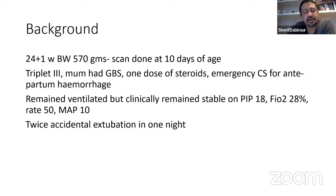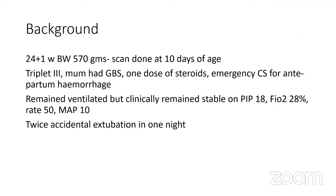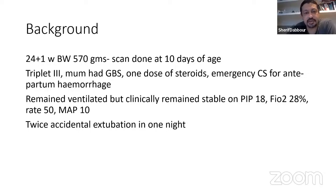The baby was born in poor condition and required intubation immediately after birth. During the transfer from that hospital to our hospital for escalation of respiratory care, the baby had an accidental extubation and required CPR and adrenaline just before the transfer. This is day 10 of life, when I did the lung ultrasound. The baby has remained ventilated since birth on PC-AC volume guarantee. The required pressures were about 18 and the mean airway pressure about 10. The oxygen was all the time below 30%.